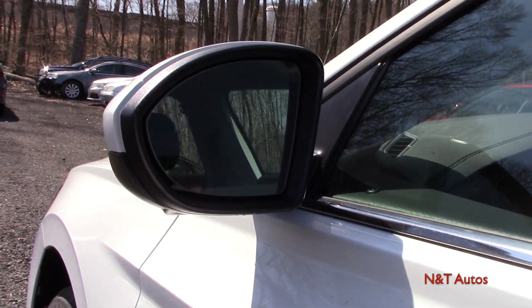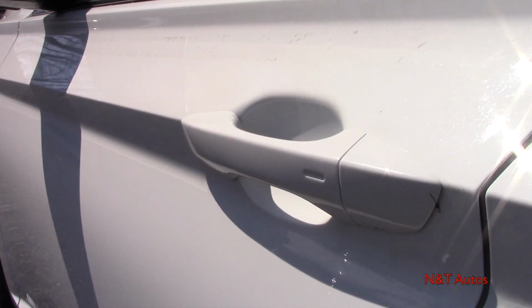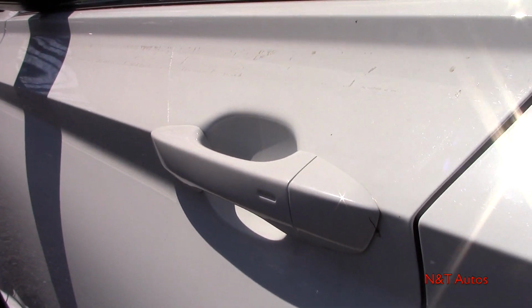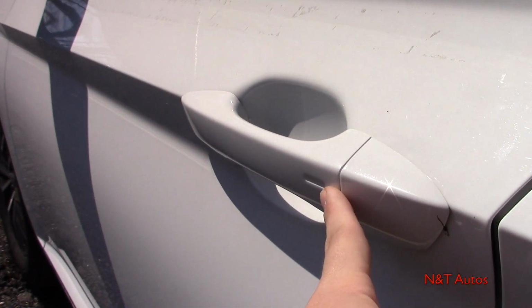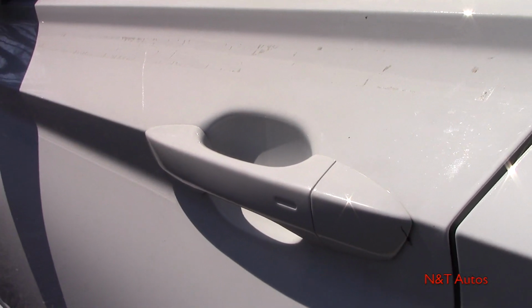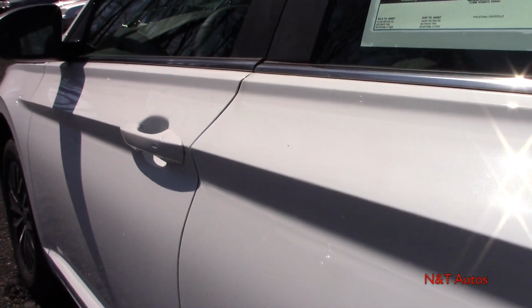And on our mirrors we have the blind spot warning, as well as the smart key entry on both the front door handles. So if you see this little pattern right here on the door, you just press that when you have the key in your pocket. It'll lock the vehicle. Then you just put your hand behind the handle and it'll unlock the doors.